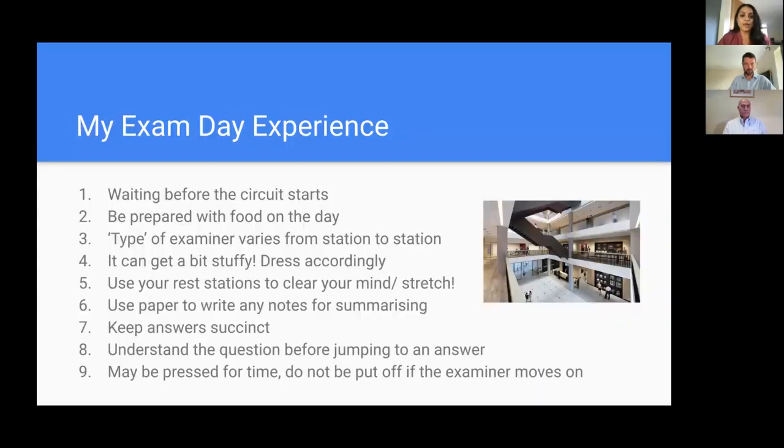As Professor Tunstall said, some of the examiners are there to be neutral. They will not give a response or nod their head or say, yes, that's correct. So be wary that the type of examiner will vary from station to station. That means that some people come across very welcoming, and others are just there listening to your responses. Remember, each station is a discrete variable, and don't be thinking about the previous station when you move from one station to the next.